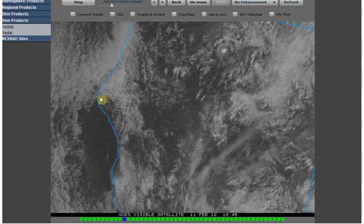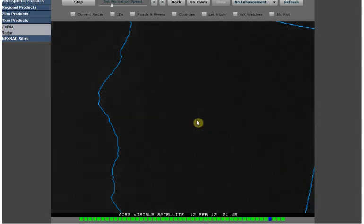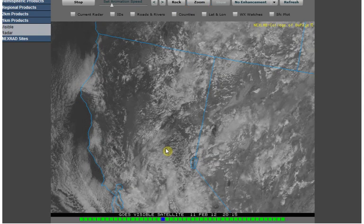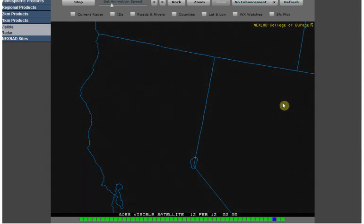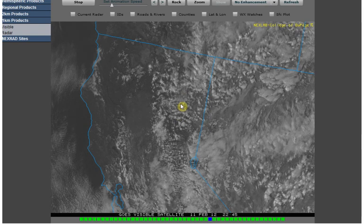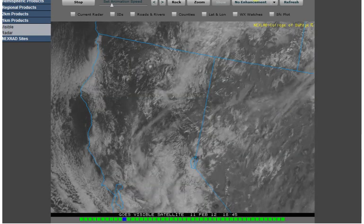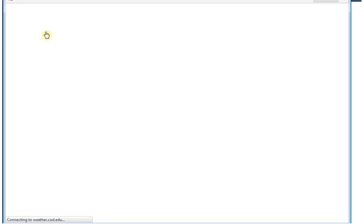Here's Eureka right here. And this is just kind of moving, trying to get a direction. Maybe south. Yeah, some south, some east. And then let's look at the next rads. This one is Eureka.